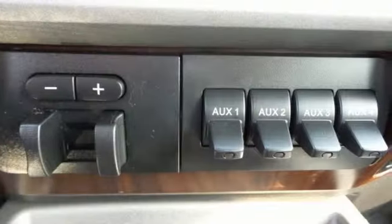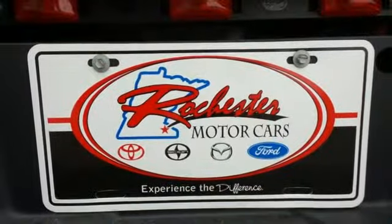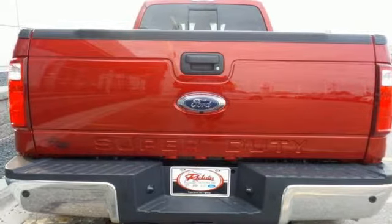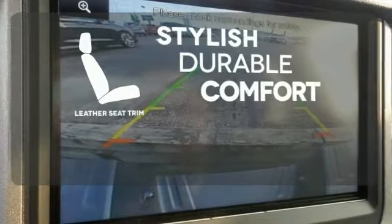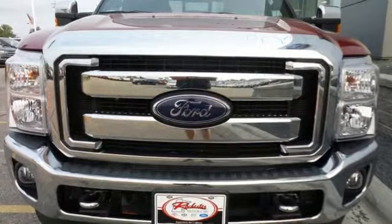Take on your tasks with the confidence of a TorqShift heavy-duty 6-speed SelectShift automatic transmission and the trailer tow package backing you up. It also features AdvanceTrac with Roll Stability Control, a tilt and telescoping steering wheel, and MyKey. The leather seat trim offers style and durability. Take this Super Duty for a test drive today and begin moving more tomorrow.